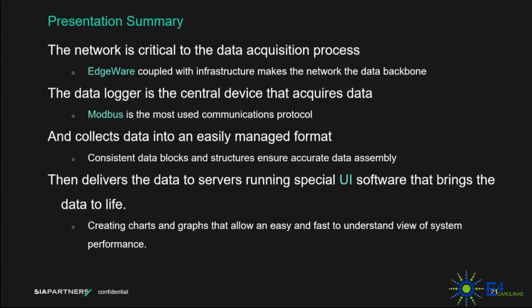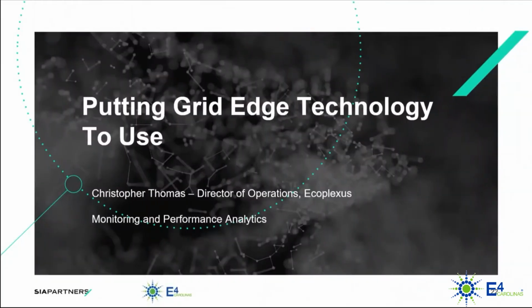They create charts and graphs that allow us an easy and fast to understand view of system performance, much as Ryan showed us just a minute ago. And that is next slide. And I'll turn it over to our host, and then he can turn it over to Chris.